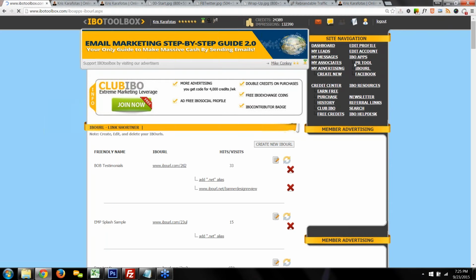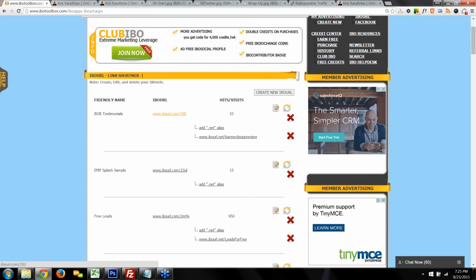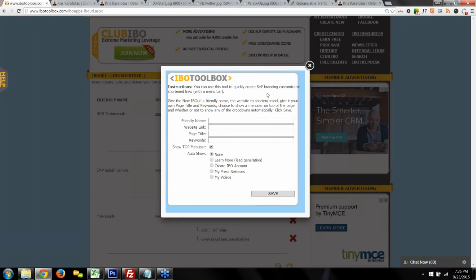Okay, so here are all my IBO URLs, and this is what it looks like when you create one just from scratch here. Then you can give it a .NET alias. To create one, you're just going to click on Create New IBO URL. You're going to give it a friendly name. This is for your reference only, and this is going to be located over here.